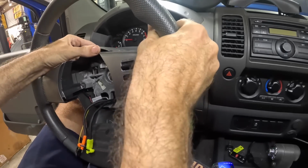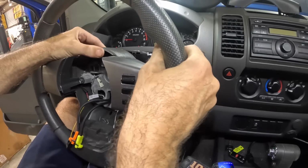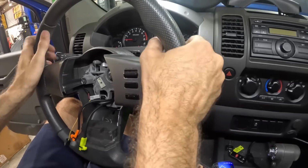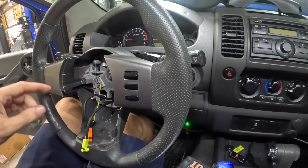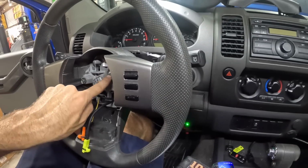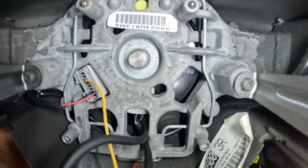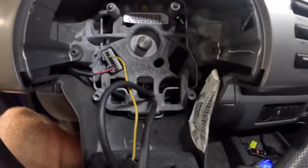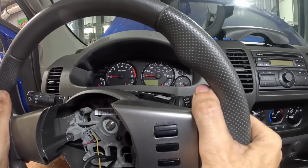I believe this is master splined, right? Nope, it goes on however you want. Hope I got it right. I may have to pull this back off and reclock the steering wheel. Oh, no, no. Look, there's a little line etched into the front of that. You guys see it? There's a little line carved into it, and that's the vertical line of the steering shaft. So looks like I'm one notch off.